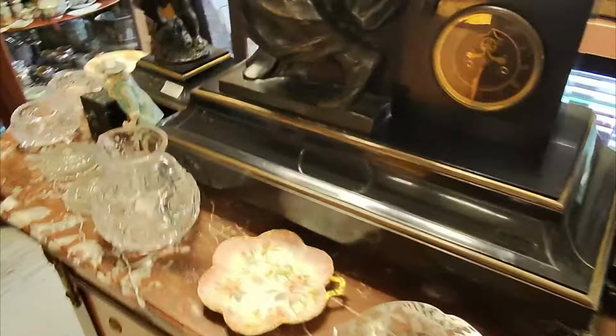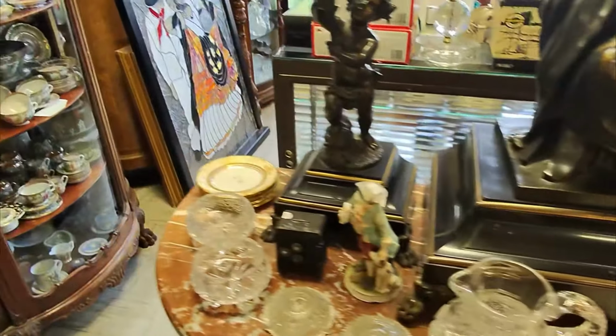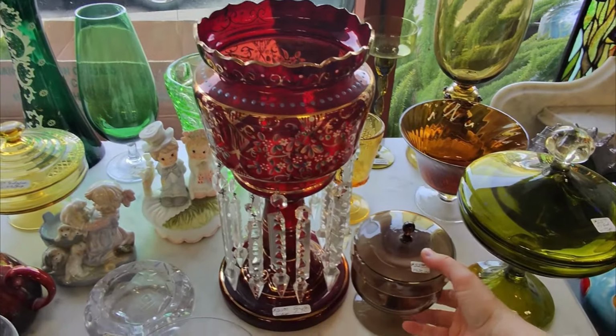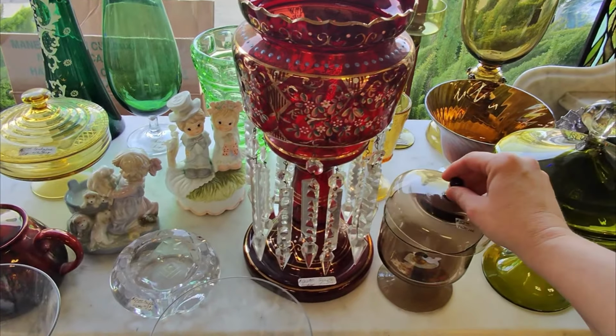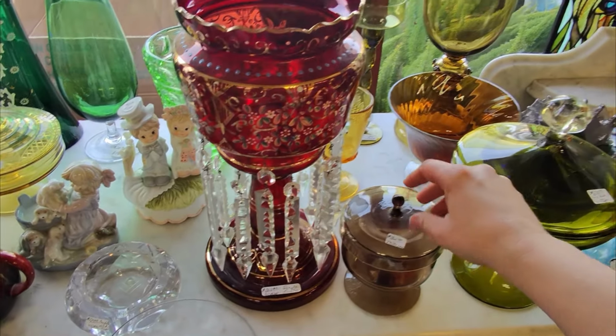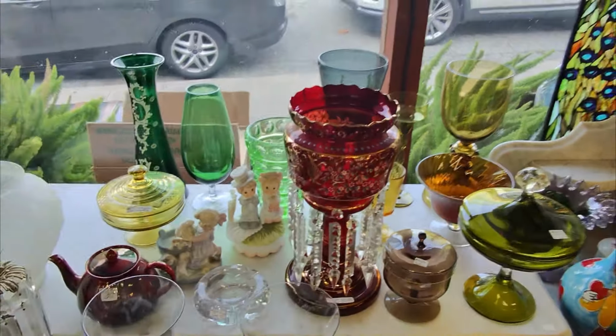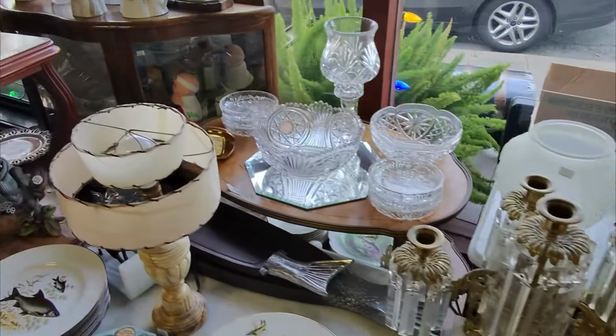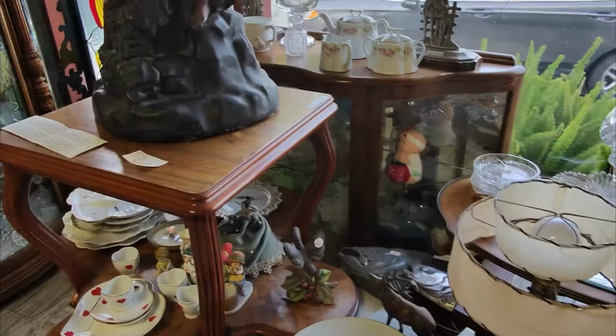And then I keep looking. There's some great stuff here, like really good stuff. And then this interested me because it looked very mid-century in shape and form. And it was very delicate, thin glass, and this teeny tiny little finial in this like smoky color. So I don't know who made it, but it did catch my attention.